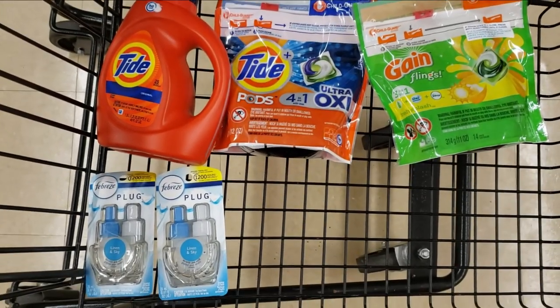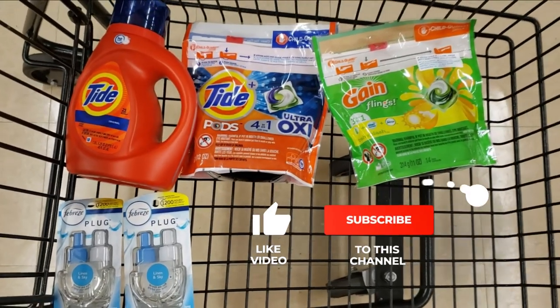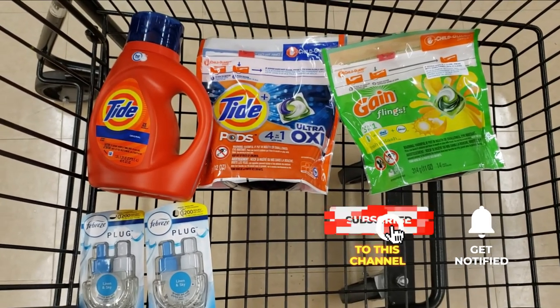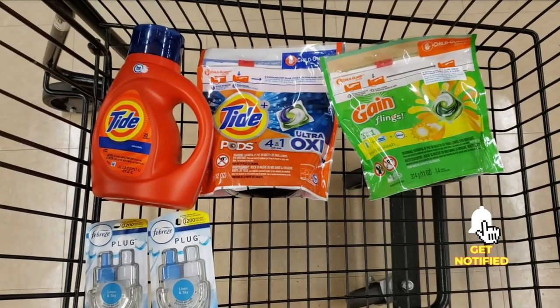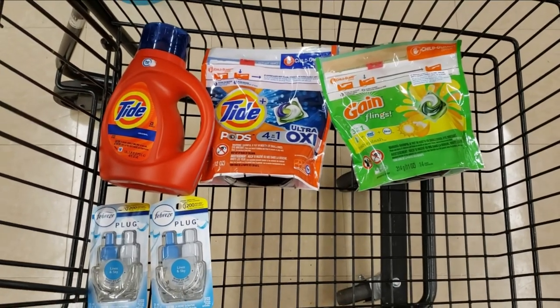Two Febreze and a $5 off when you buy two coupon. Now, all of these coupons are digital coupons. They're on your phone, so you don't actually have to clip anything. So all you have to do is go onto your phone and select them. It's that easy. Now, we want to spend $25.